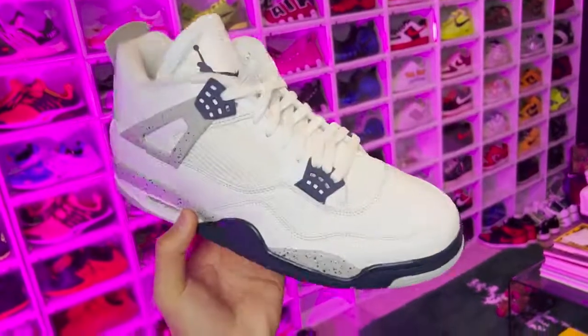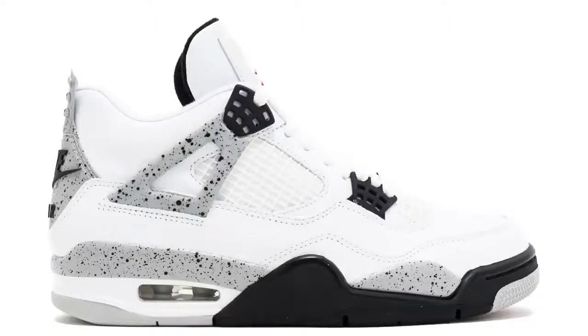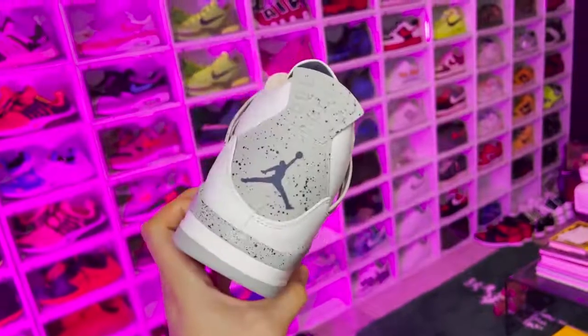Now this shoe in particular is not exactly the same as the white cement Air Jordan 4, which has been coveted for years, and we always love to see that one retro, especially with the Nike Air on the back. But these are similar to that shoe, and a lot of sneakerheads still appreciate this colorway. So I think these would definitely be a good gift for a sneakerhead.